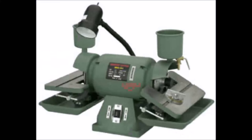I found a grinder, one of these, and I'm going to pick it up. Guy said he'd take $65 for it. This grinder sells at Grizzly for $400. I don't remember what they sold for at Harbor Freight, but I haven't seen it listed in a while. But this is a grinder designed for grinding tool bits.